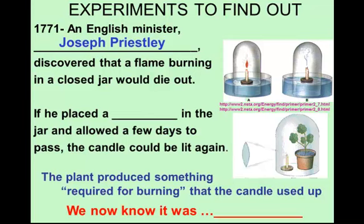It would go out. And that makes sense. We kind of know what was happening there. Candles need oxygen to burn, and once the oxygen in the container gets used up, the candle would go out.